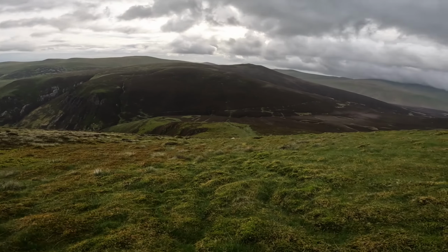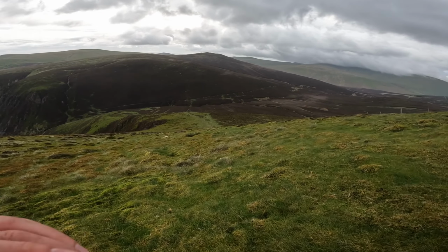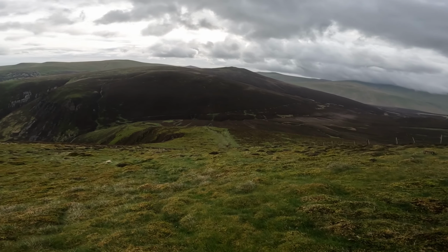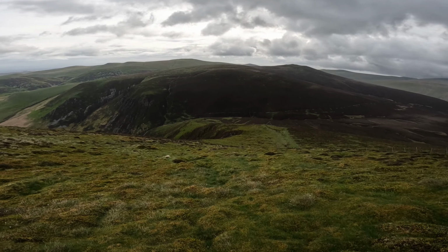Quite a steep descent. Again, this tussocky grass, so have to be careful where I'm treading, otherwise I'm going to be taking a tumble. So I'll put the camera away and pick my way down carefully.